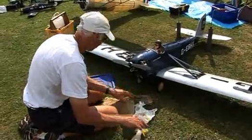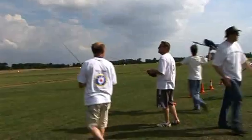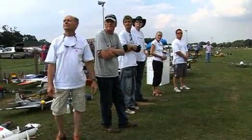We also have some trade here, and even beginners come here to find out how they start with model flying, and they meet members of the trade. They can buy their models often at great discount, and as you hear behind me, there are many opportunities to actually come and learn to fly in all 3 aspects.